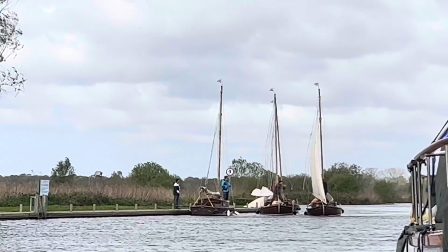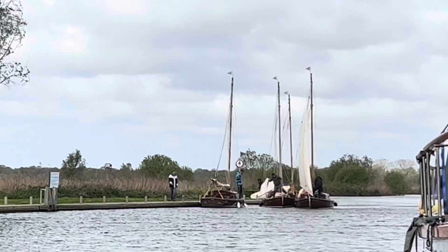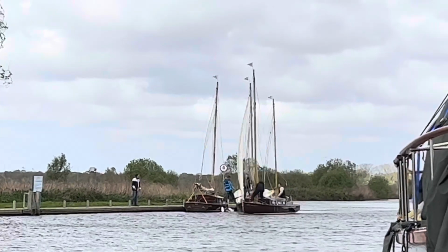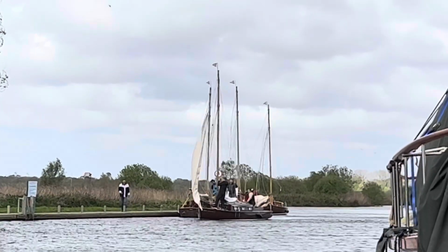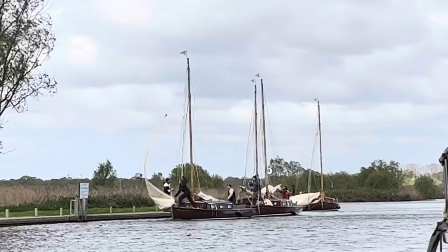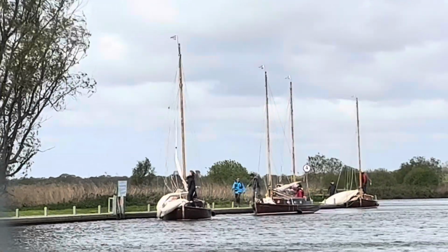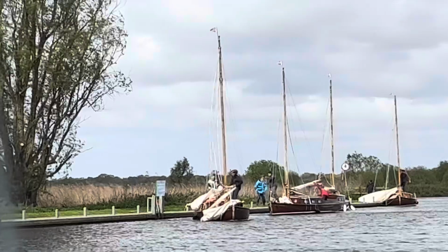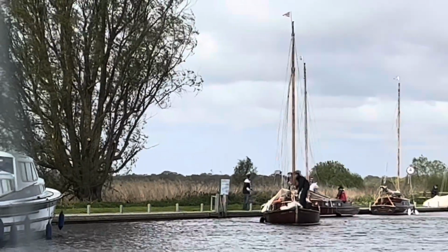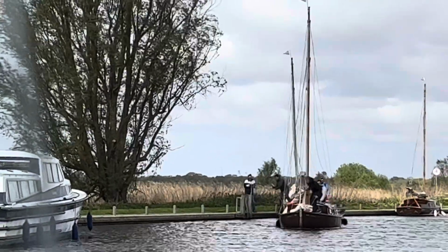I'm not sure if it's actually noticeable in my video, but what I noticed was one of the boats would moor up, and then as the next one would arrive, they would run down to go and help that yacht. And then the next one would arrive and the same thing happened. I mean, that's great teamwork, isn't it? Well done them. Lovely to watch. And they all obviously get on really well.